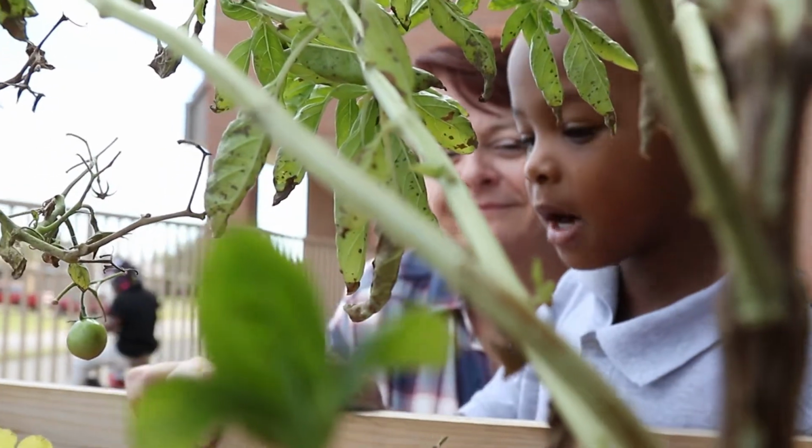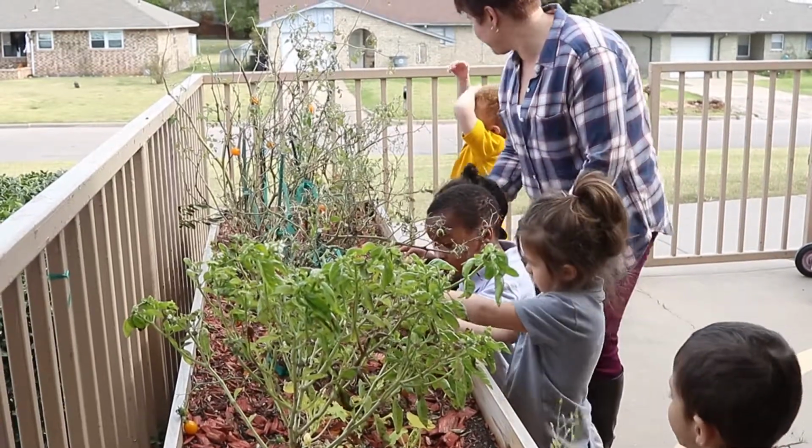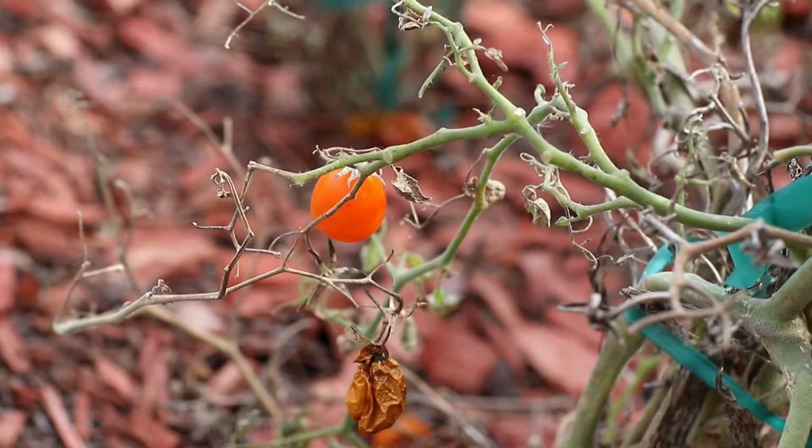I applied to get a raised garden bed. The title of my grant was Planting Seeds for Success. I wanted a hands-on experience for the children. We plant little seeds in cups. This is a raised garden at their level where we can plant a variety of seeds.